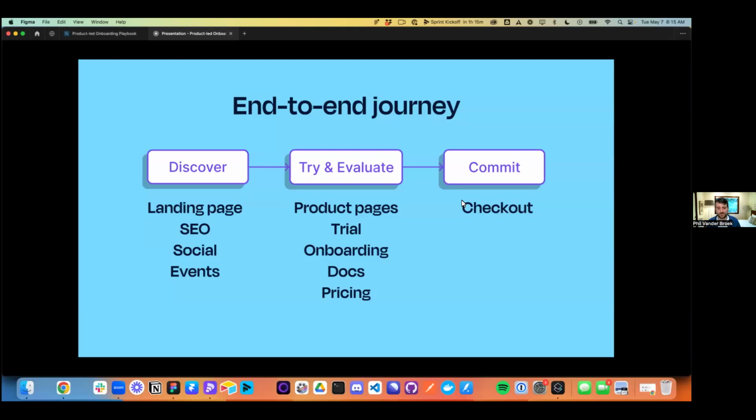From those moments, they'll get into areas where they'll try and evaluate it, especially with product-led onboarding. The try and evaluate stage happens in the product. So they'll sign up, they'll start a trial, they'll go through onboarding, but they'll look at a lot of other things too, like your product pages, your docs, your pricing. They might also look at support. And finally, they'll commit and they'll convert and they'll check out. The reason this is important is that the way you do onboarding, which is in the middle here, will depend on who your users are and what value they're looking for in the discover stage.